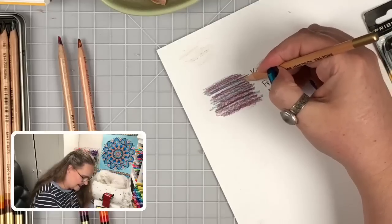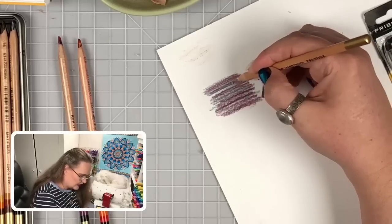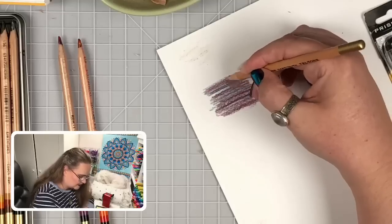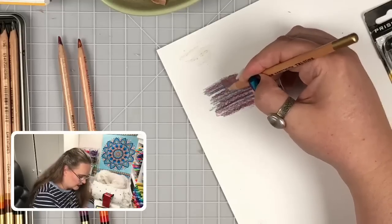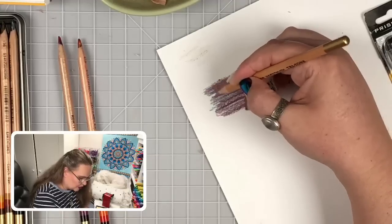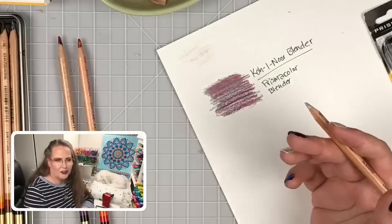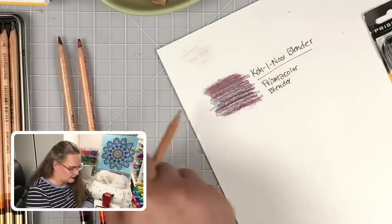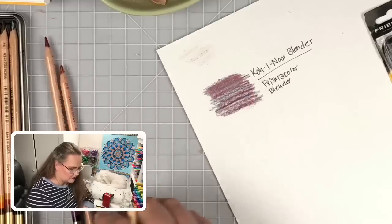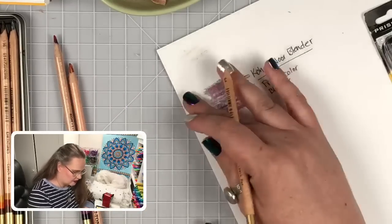This is the Koh-I-Noor. Okay, so I'm doing medium to heavy. Let's be honest, this is pretty heavy pressure here. What are they made of? The Colorless Blender is typically similar filler material to what's inside the core of this. Sometimes it's a more dense type of filler material.